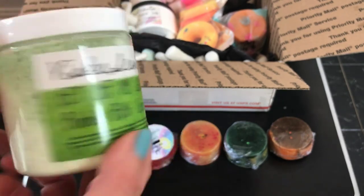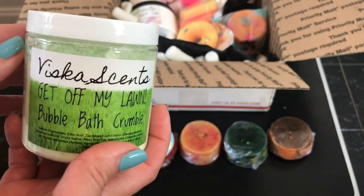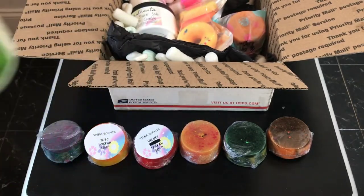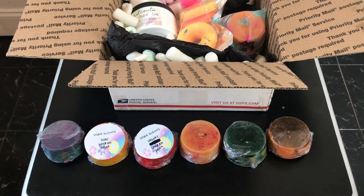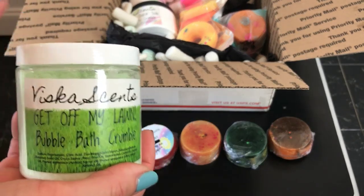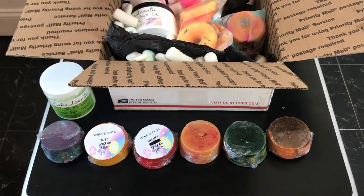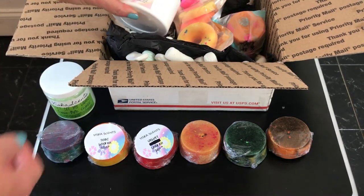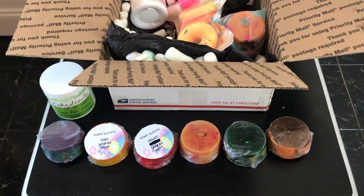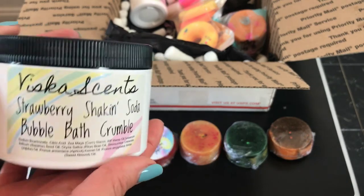Anyway, so this is the Bath Crumble, and this is, you know, Get Off My Lawn. It's supposed to smell like freshly cut grass. It's very interesting. That looks pretty cool. This is not for me. This is for another member of my family whom I cannot mention anymore in my videos. Y'all might know who I'm talking about. Okay, so this is the Strawberry Shaken Soda Bath Crumble.